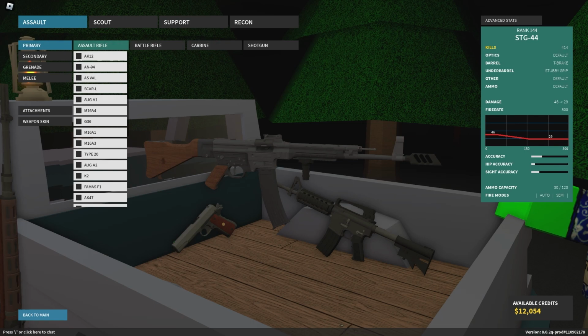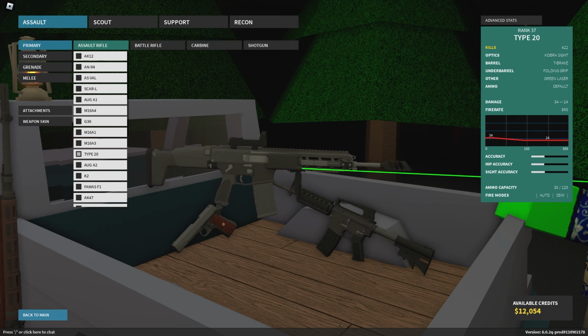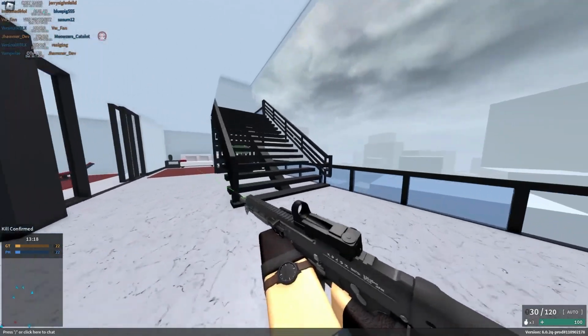Now the next gun that he mentioned in his video is the Bren 2, which is not in Phantom Forces, but this is going to be kind of a stretch. It does kind of look like the Type 20, so I'm just going to use the Type 20.